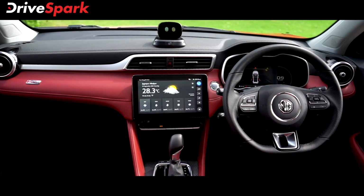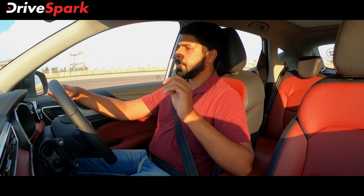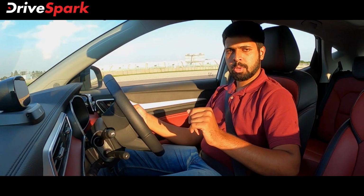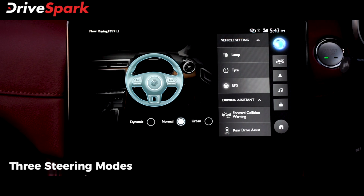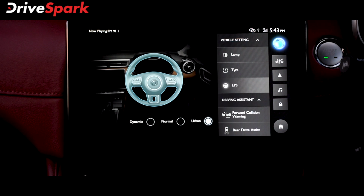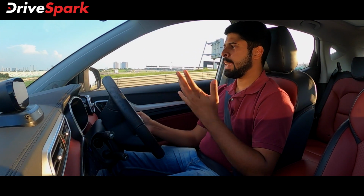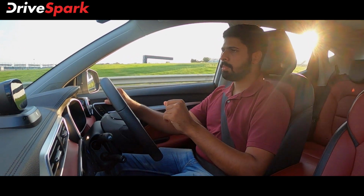Now, talking about the steering, well, this is a huge plus point with the MG Astor. The MG Astor comes with electronic power steering, and it gets 3 steering modes. You get dynamic, you get urban, and you get normal. Urban makes the steering feel really light. This is great for situations where there's a lot of traffic, and you're in your urban space in the city area, and that's where this mode really comes into its own.